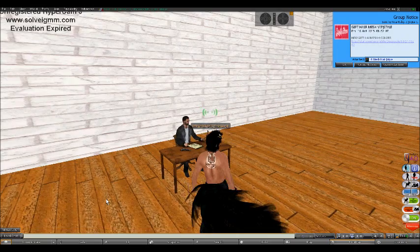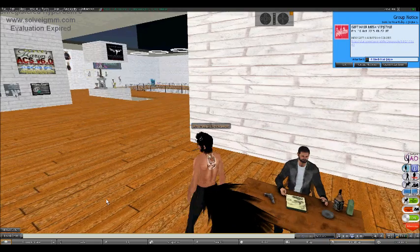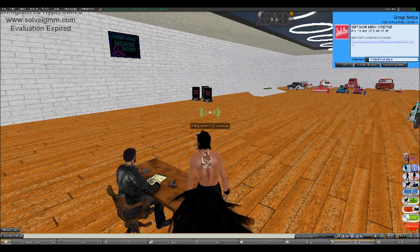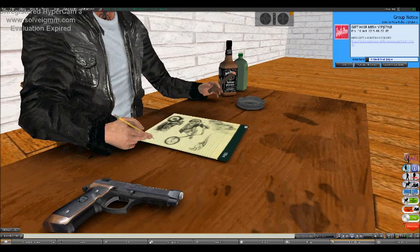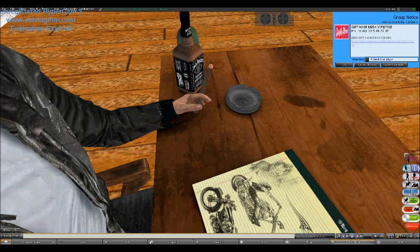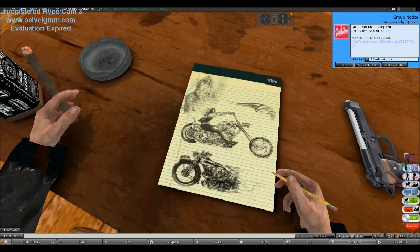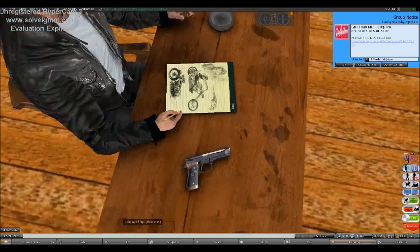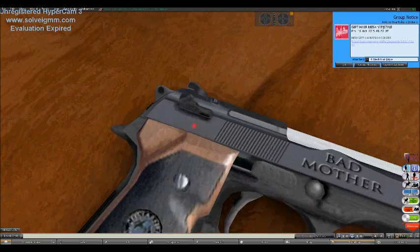Get to work, jackass. Now, this guy's a mesh guy, just like the other guy over there. These are just statues. There's nobody behind these. They don't even have like joints. They're basically just mannequins. Oh, what you drawing, man? It's got Jack Daniels. He's smoking and he's drinking and he's drawing pretty badass for being drunk and stoned. Bad mother. It's even got the safety detail. That's pretty cool.